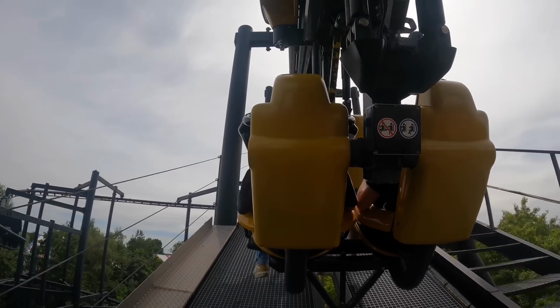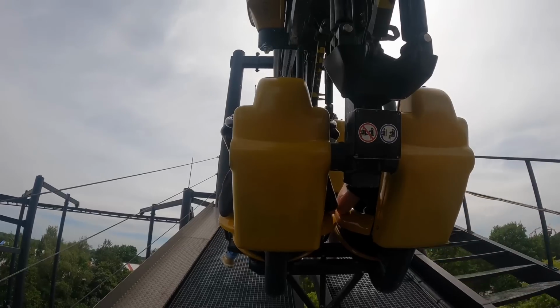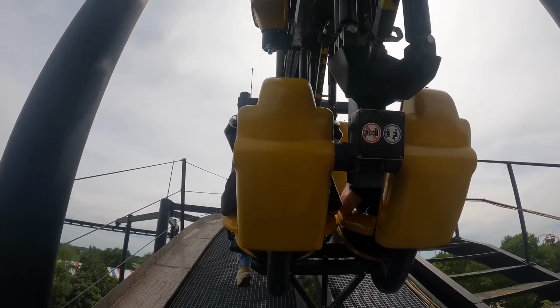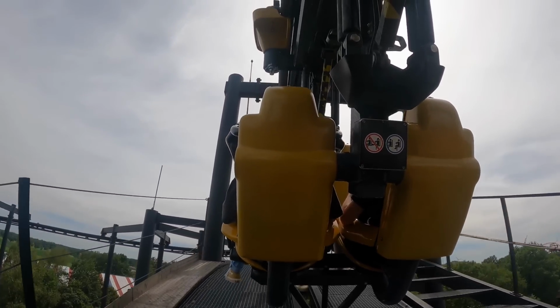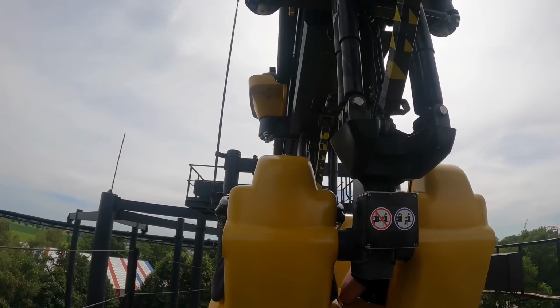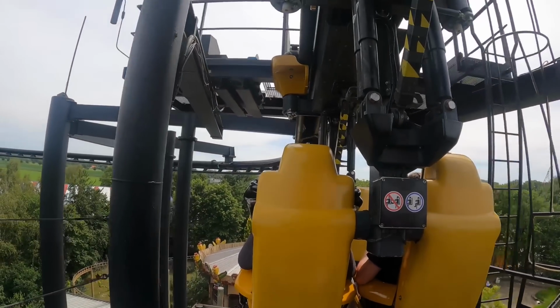Basically, the trick here is that the trains are going to sway back and forth throughout the layout. It's pretty interesting, so I'm looking forward to seeing how this rides. Now, the restraints aren't very pleasant, but if it's smooth, it won't be a problem. So we will see. If it's rough, then this might be one of the worst coasters of all time. So let's give it a ride and see what it's like. Here we go.